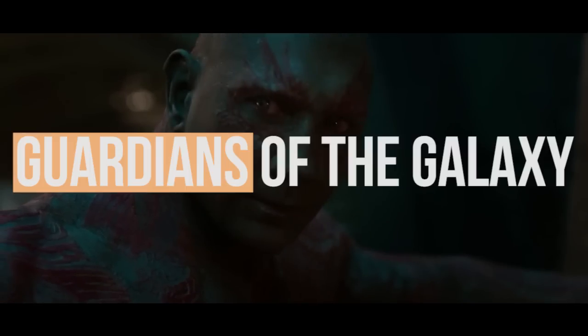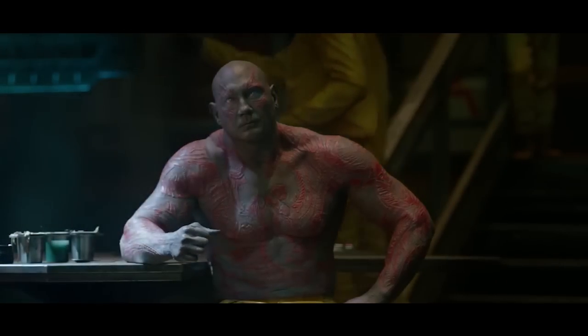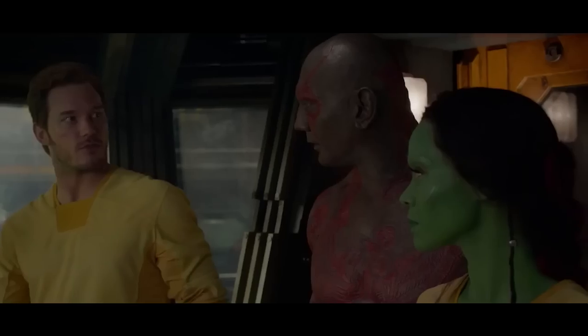Guardians of the Galaxy. Marvel's team of space outlaws are some truly colorful characters, and none is stranger than Drax, the green-skinned, tattooed alien who audiences are told can't understand metaphors. His people are completely literal.